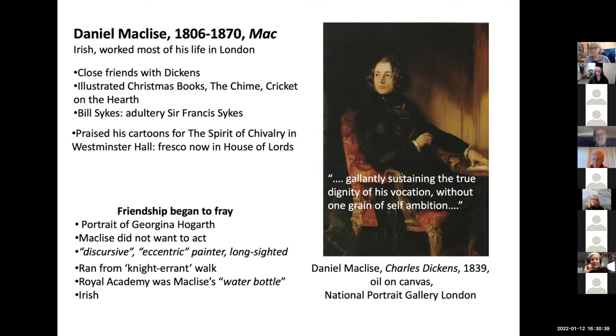Well, Dickens disparaged him for spending too much time at the Royal Academy, calling it his water bottle. Dickens started to describe MacLeese as a discursive and eccentric painter in writing. He said MacLeese's work had become hard, blaming his long-sightedness, which, quote, deprived any distant object he looked at of the mystery and charm which often adds so much beauty to a world seen through more short-sighted eyes.